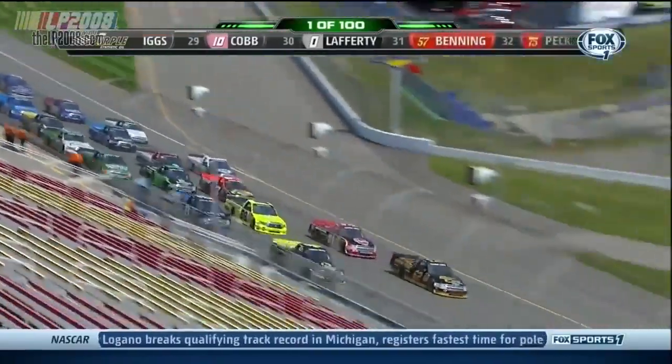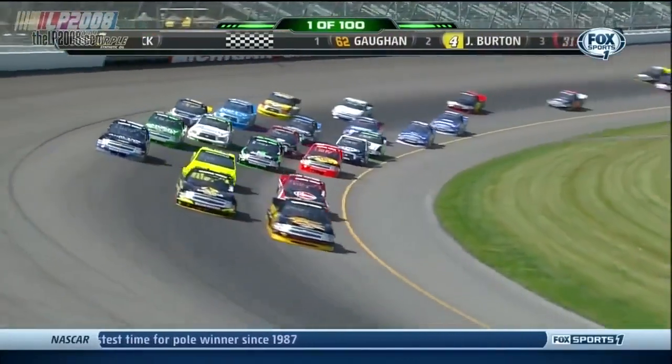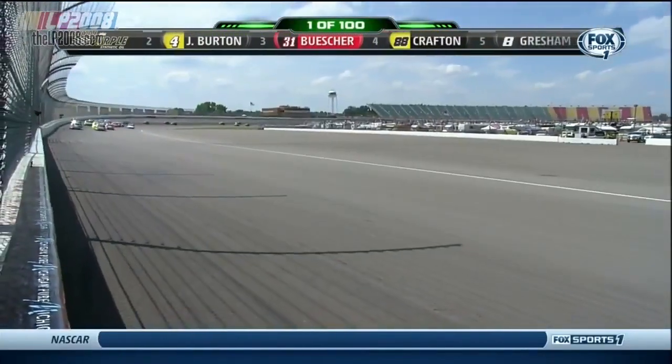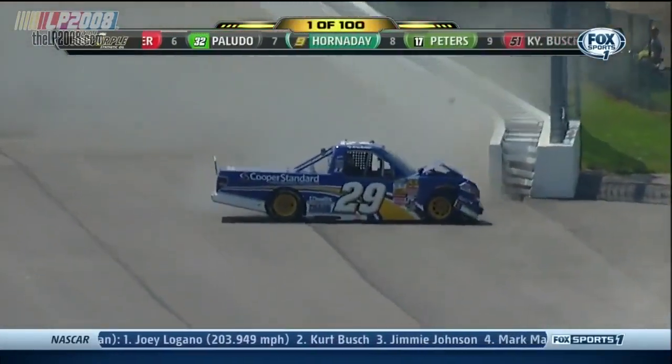Two and 3 wide already going into turn number 1. That's a huge surprise that we're 3 wide. There are 3 grooves, a little bobble out of Ron Hornaday in the 9, that green truck on the outside. Well, that was 3 wide. Let's see if we can make it 4 down here in turn 3. Turn 3's a lot sharper. And around goes the 29. Ryan Blaney into the wall early.